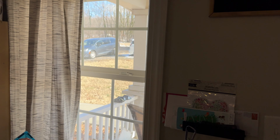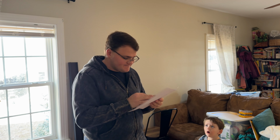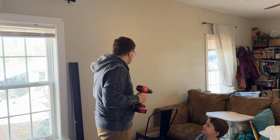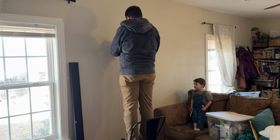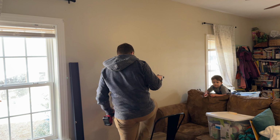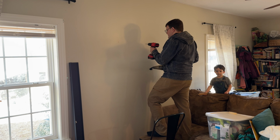That's our tink tube order. It doesn't tell us what drill bit to use for the anchors. Drill each hole. Christmas present I gave my wife. Oh, there's one right here. Yeah, there's wood there.